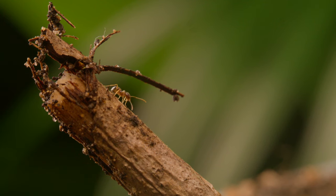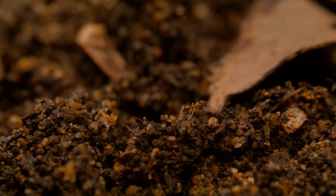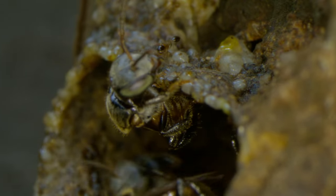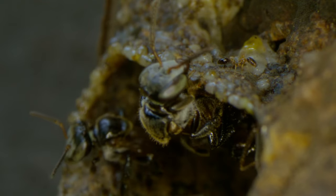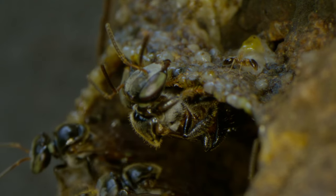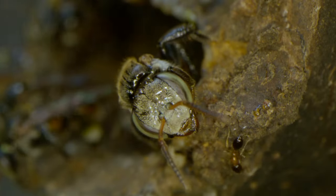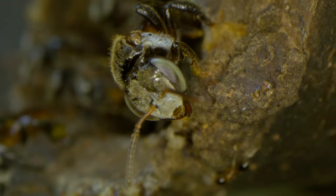A scout on a mission. First line of defense. This bee on guard duty won't hesitate to unleash an aggressive attack. A game of hide and seek commences.